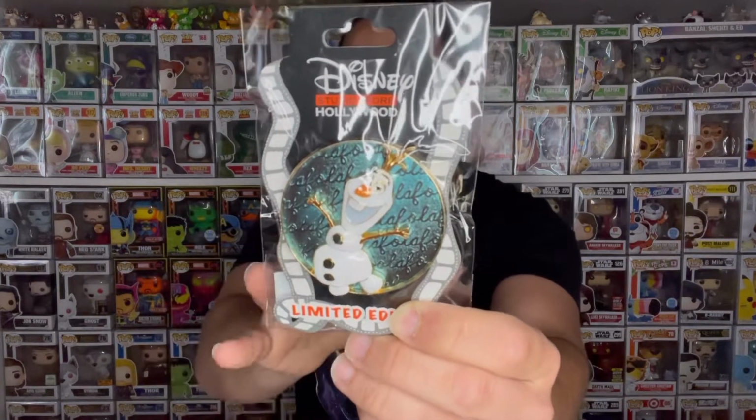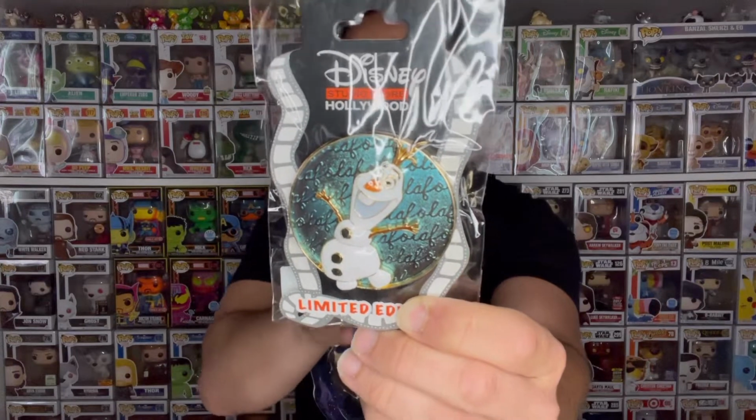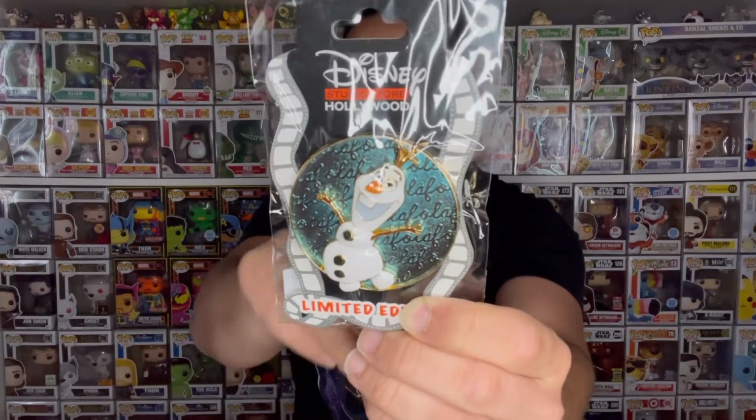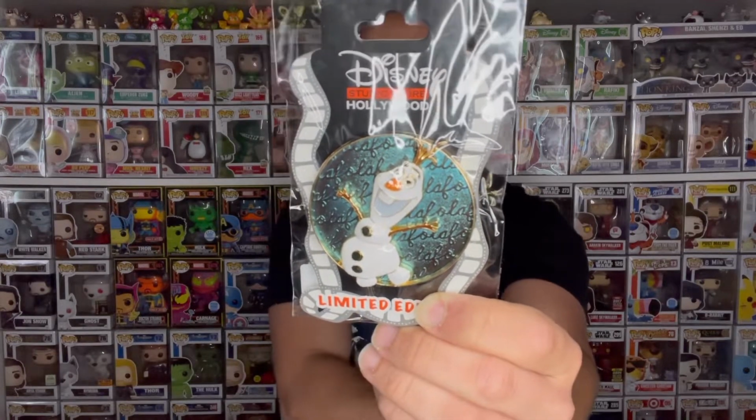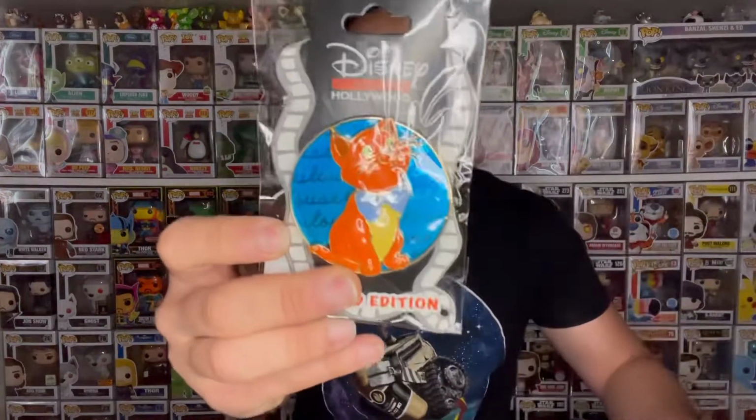I personally love it, but I would have rather had a Sven because he's much cuter. But this gives us hope for a Sven in the future. And then, of course, since we have Marie and Berlioz already in the collection, they had to give us the final cat, which is Toulouse.